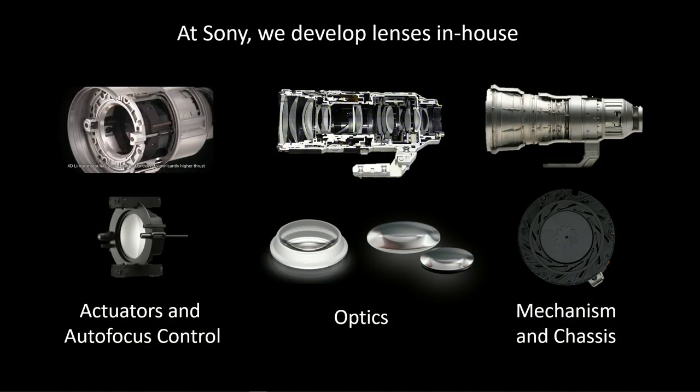So now that we're through some of the nuts and bolts of distinguishing the lenses for yourself, I also want to talk about Sony as an optics company, because I think that isn't always really recognized. We've really come into our own in terms of the design, the performance, and the overall beauty of these lenses.